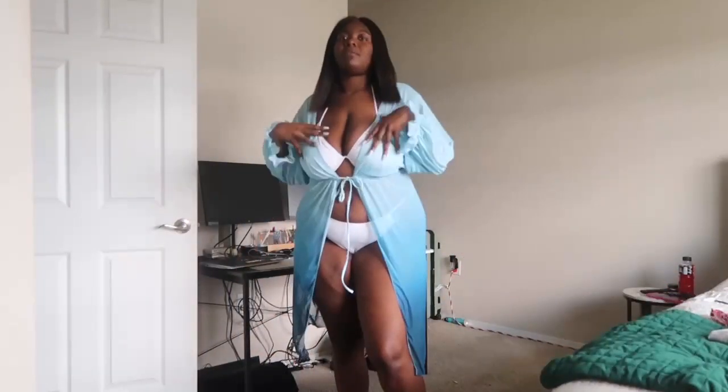And here is just the next little dress I got, plain, and this is the pattern. Stretchy, form-fitting. That's it.